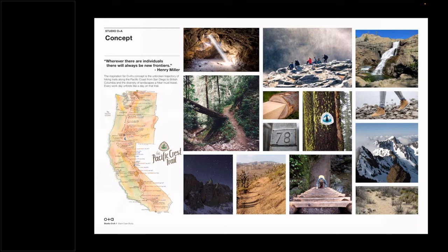And so it starts from the desert all the way up to the glaciers and peaks that you might find up in Canada, most directly like Vancouver. So here's some things that we use to help us get imagery and inspiration of what that might be to be on a trail.